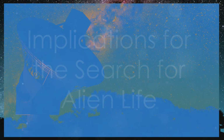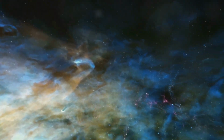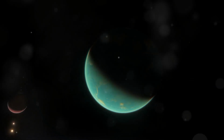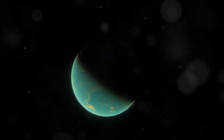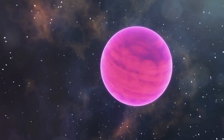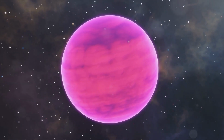Implications for the search for alien life. These discoveries represent a significant milestone in our quest to find inhabited worlds. For the first time, we have identified nearby, Earth-sized exoplanets that could potentially support life, opening new avenues for exploration and study. By analyzing the atmospheres of these worlds, we may finally be able to answer the age-old question: are we alone in the universe?